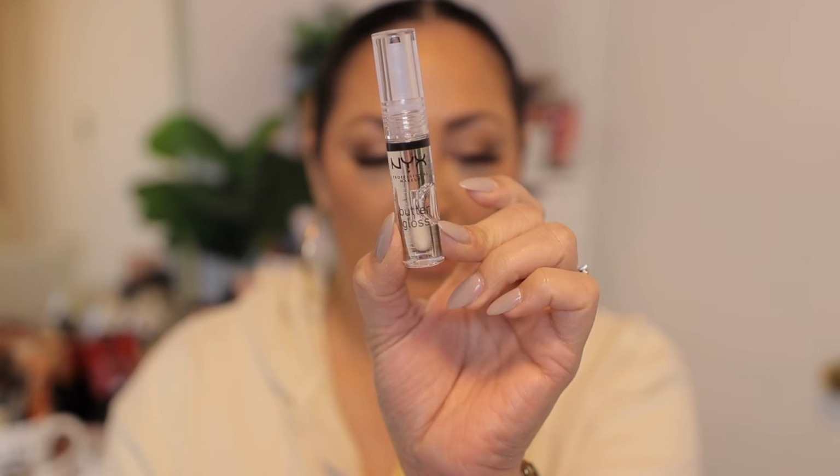And then I got the NYX Butter Gloss in clear. I love the NYX glosses that are the butter glosses. I also love the milky glosses, but I wanted this one because it's clear. I can wear it on its own, or I can wear it over lipstick. So yeah, that's why I picked that up, because I already know that I like the formula of this.